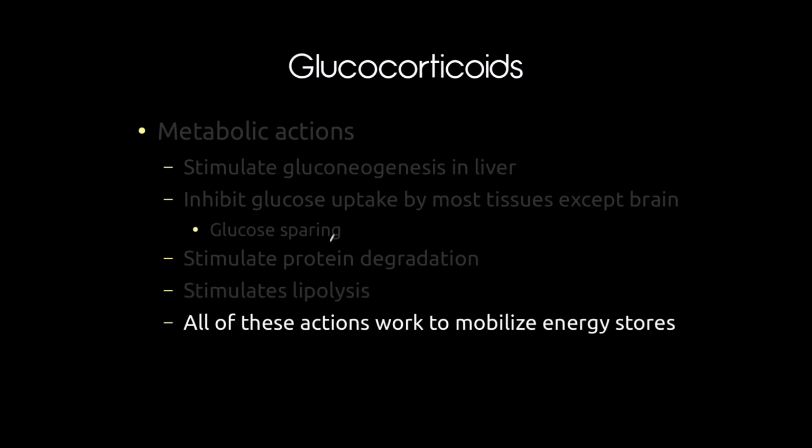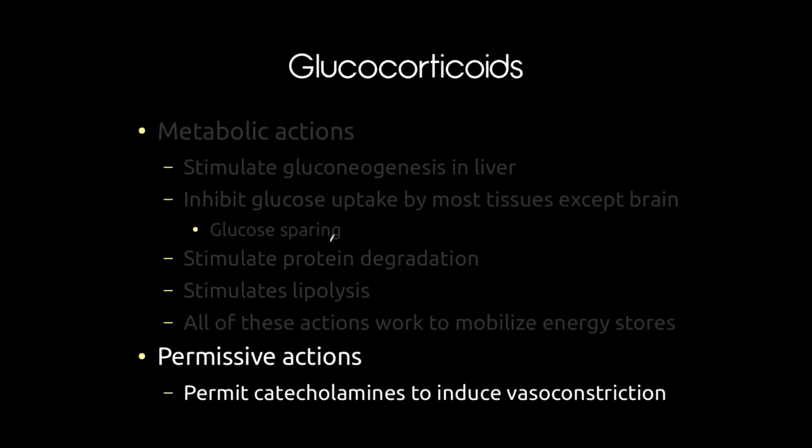Altogether, all of these metabolic actions that we were just talking about are working to mobilize energy stores. All of these are taking your stored energy and making sure that you have it mobilized and ready to use. So really, this is working together to fuel metabolism, and fuel it in a way as if you were starving or something like that. There are also some permissive actions by the glucocorticoids, including that they permit catecholamines to induce vasoconstriction, so constricting arterioles, and this will generally cause blood pressure to increase.